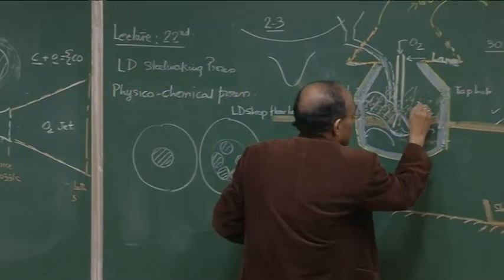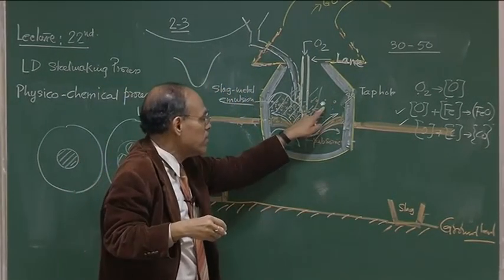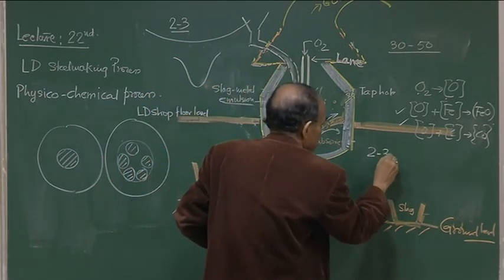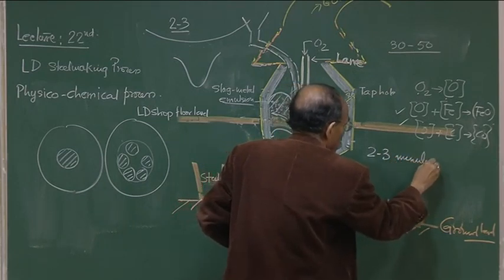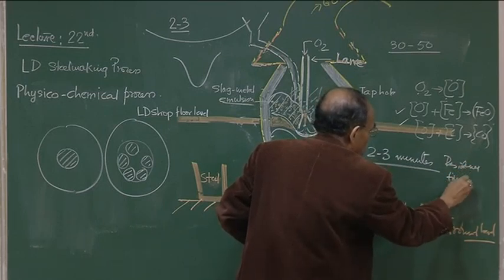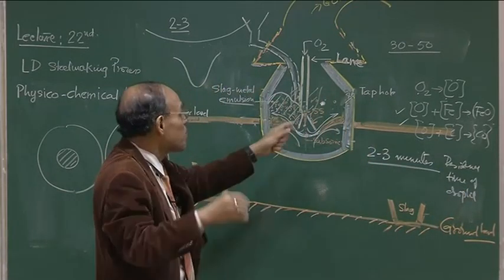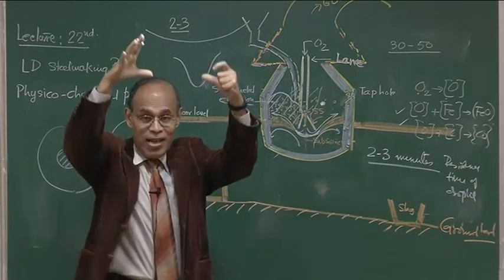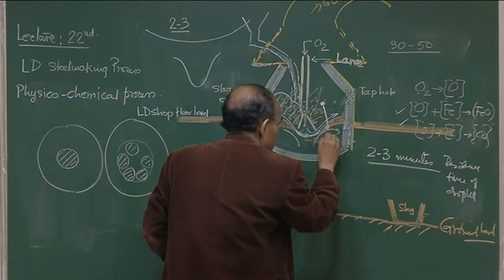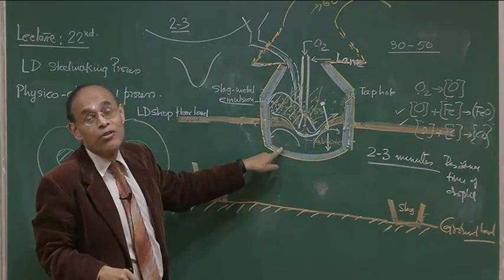So, suppose this is the pure droplet from which the carbon monoxide bubble has escaped after spending about 2 to 3 minutes of residence time. Finally, this is the residence time of the droplet. As carbon monoxide escapes, the droplet now experiences an enhanced gravity because of its weight, and the droplet falls down into the melt. The droplet is now heavier than the hot metal if the hot metal is not refined.